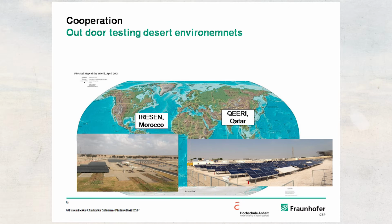And as Professor NOE mentioned, we have a cooperation for several years together with the IRSEC here in Morocco, and we helped to design that test platform here in Ben Guerir. And this is right now the largest PV test platform in Africa. There are more than 10 technologies which are currently tested in parallel from different companies, thin film, but also crystalline technology. And for a while, we also have a cooperation with the Kerry in Qatar in the analysis and improvement of modules under desert conditions in Doha.